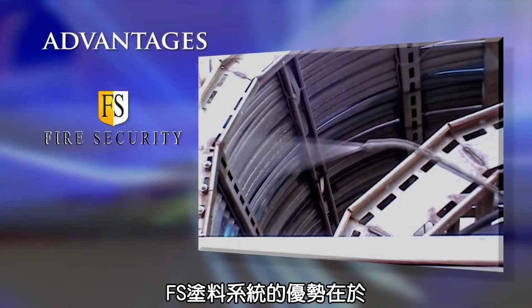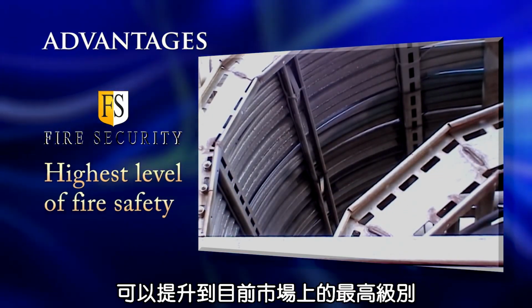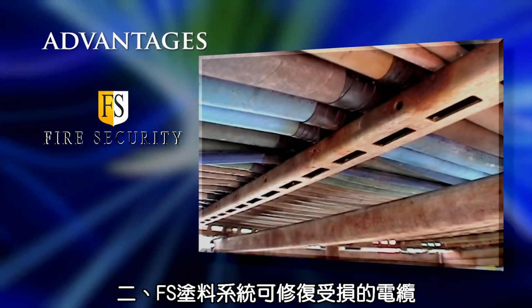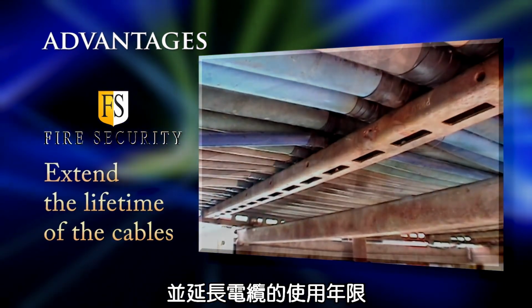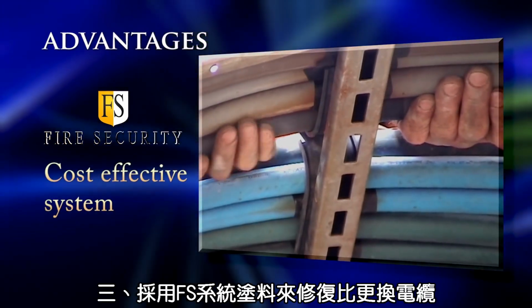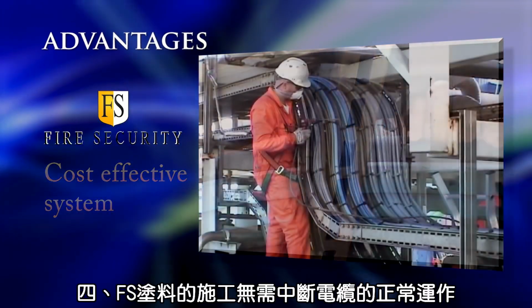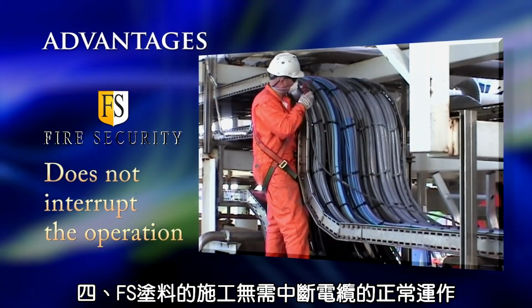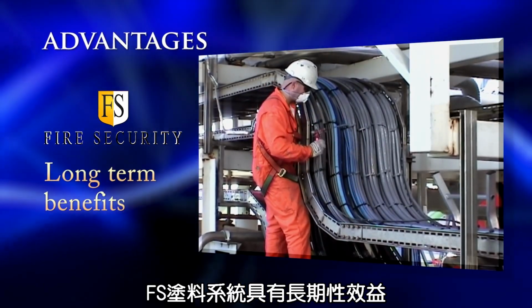Advantages with the Fire Security coating system. Your cables can be upgraded to the highest level of fire safety. Already damaged cables can be repaired and the life expectancy can be extended. It is a very cost-effective system compared to rerouting or replacing cables, and the application does not interrupt the operation. Aging tests show the long-term benefits.